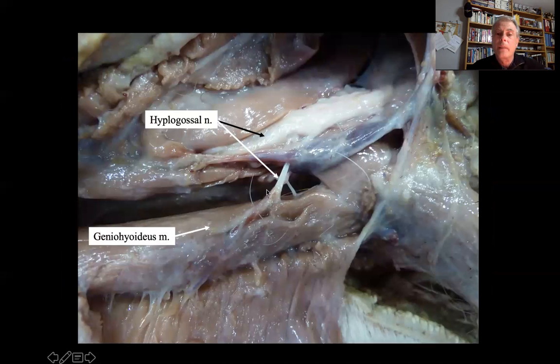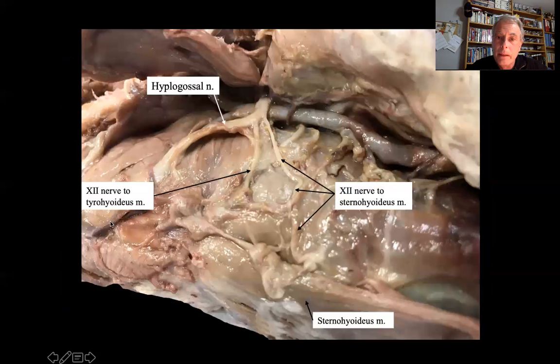Again, close up, and we see the hypoglossal nerve is this one, and the branch that detaches from the hypoglossal nerve and goes to innervate the geniohyoideus muscle. Again, in another picture, you see this hypoglossal nerve with a branch to the thyrohyoideus muscle, and also a branch of the glossopharyngeal nerve to the sternohyoideus. There you have the sternohyoideus. So the hypoglossal nerve is innervating the sternohyoideus together with C1.